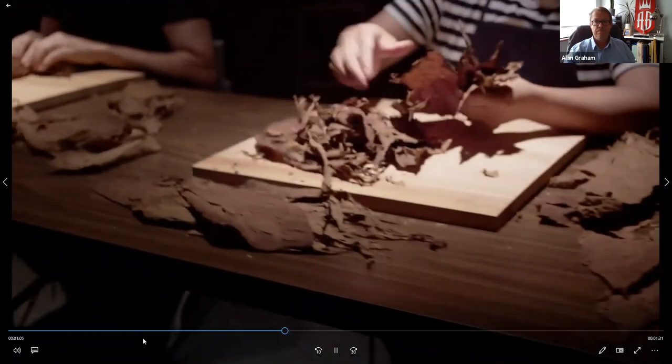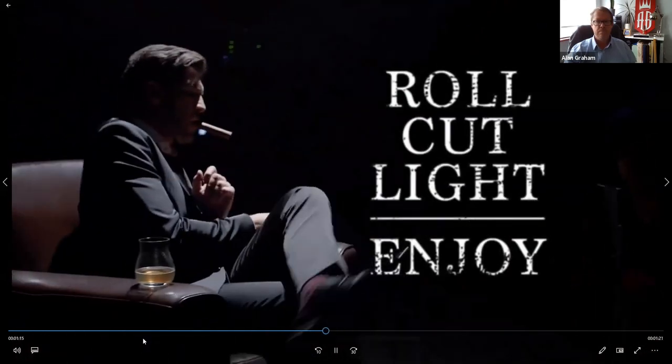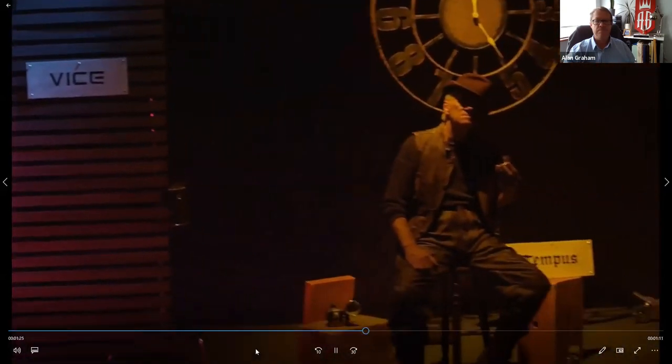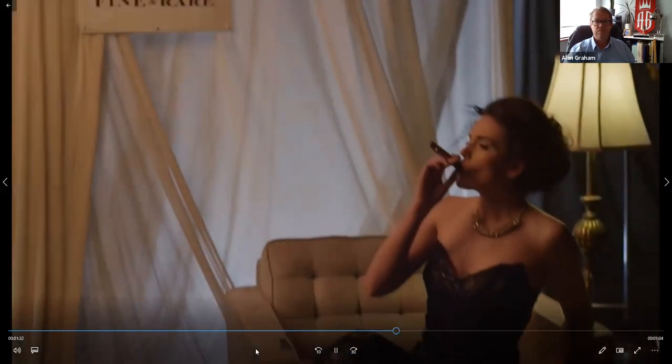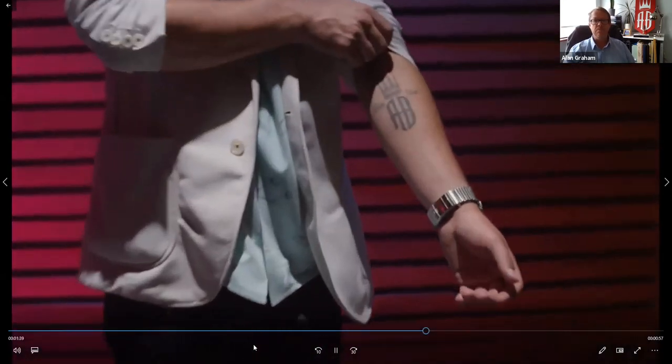The culture we get to experience, the communities we get to support. Roll, cut, light, enjoy. The people, this is for them. The Vice, Tempest, Black Market, New York, Fine and Rare, Mundial. Little did we know the impact each cigar would make. It becomes who they are.